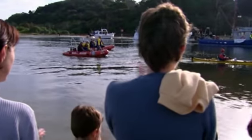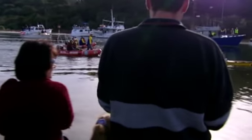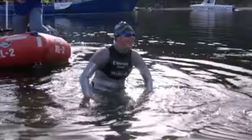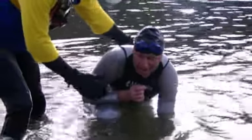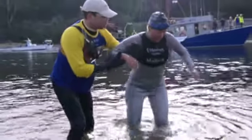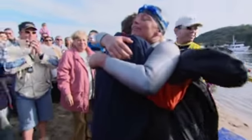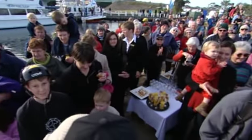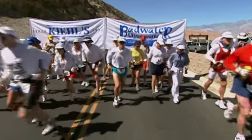For Tammy, after 10 grueling hours, the end is in sight. She is the first to swim the Gippsland Lakes of Australia. It's just tremendous. I couldn't have asked for anything better than this. It's just awesome. Endurance is not just about physical power, it's about brain power.